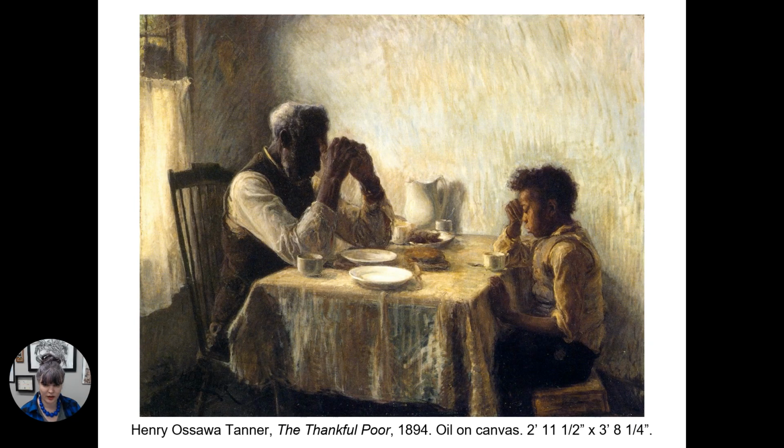I teach art history at a community college in Missouri, and for Black History Month, I thought that I would give a little bit of information, a little introduction to a different Black artist from different periods throughout art history every day of the month. So, February 1st, we're going to talk about Henry Ossawa Tanner.